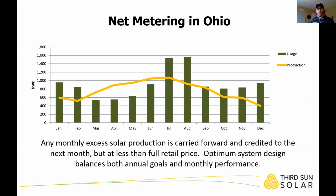How we develop this is, if you're interested in an assessment, Caitlin will provide a link for you to sign up. What we do is a consultative approach, looking at your energy usage and getting an electric bill. We take a look at your usage and also your utility company and utility rates.